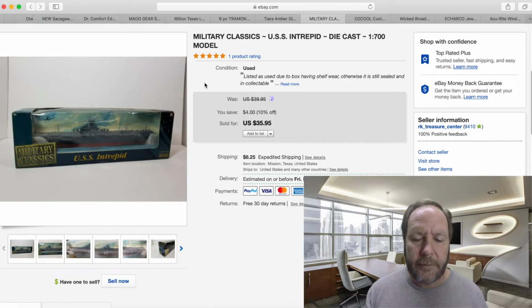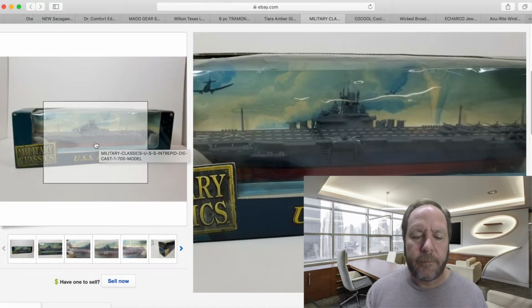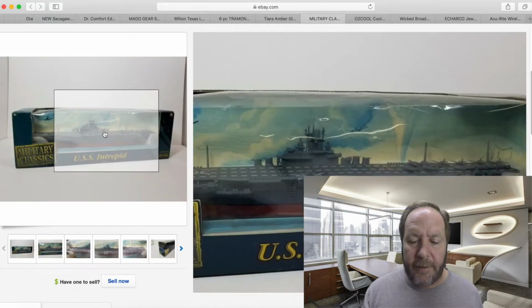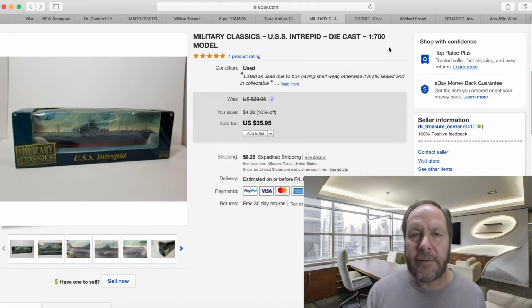This was another estate sale find. I knew it was gonna do well just because it's a USS Intrepid. Military stuff sells really good. I got it, picked it up. It's a die-cast model. It's really nice. It's a 1 by 700 size. I had it listed. Again, if you see the theme, it was at $39.95, 10% off. It sold for $35.95, and the buyer paid the shipping.